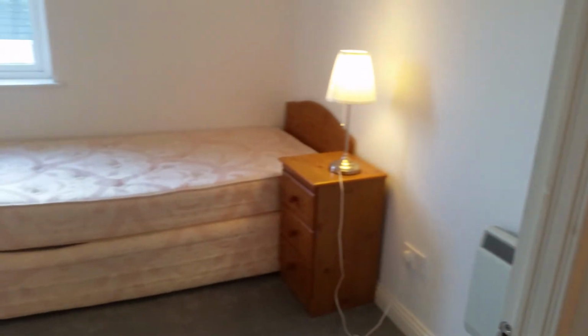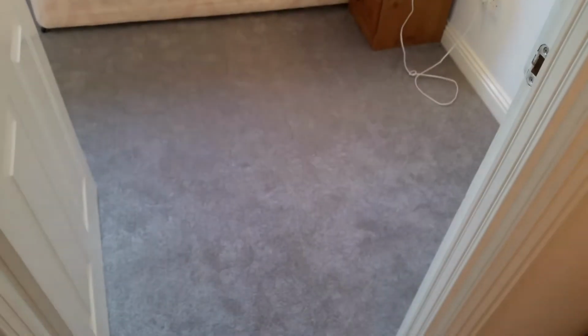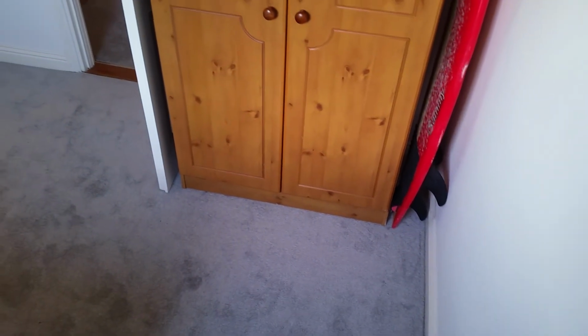And then the third bedroom is just here. Again, brand new carpet. Property freshly painted, west facing window. Freestanding wardrobe. Surfboard is extra, I'm afraid. Sorry.